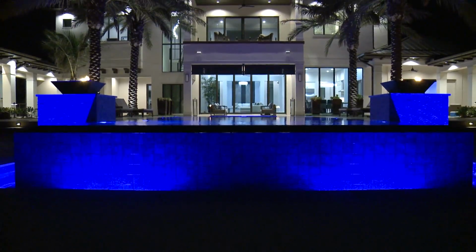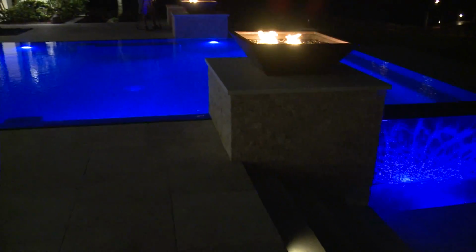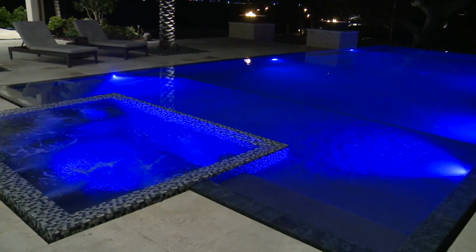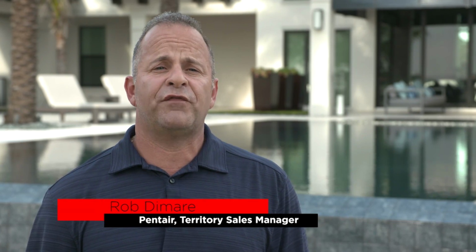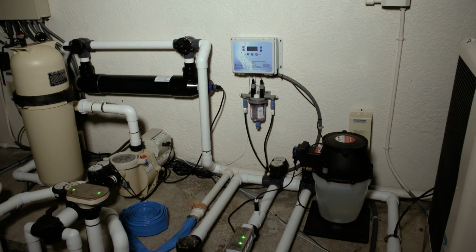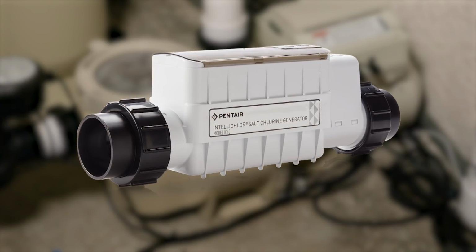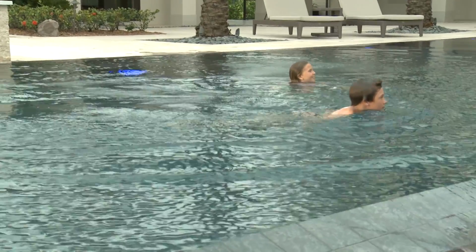Pentair is committed to providing smart, sustainable water solutions for life. And part of that commitment means keeping pools as clean and healthy as every other part of the home. The Barlows have chosen some amazing Pentair products. They've chosen the IntelliFlow variable speed pump. With that pump, they could save up to 90% on their electrical bill. They've also chosen the IntelliChlor salt system, giving them clean, safe water to swim in.